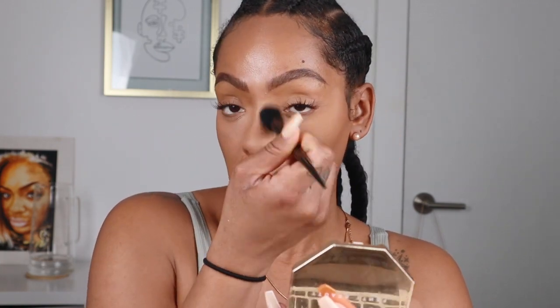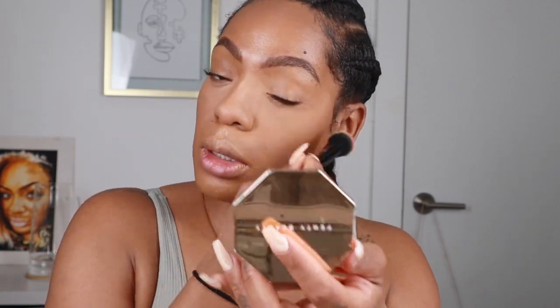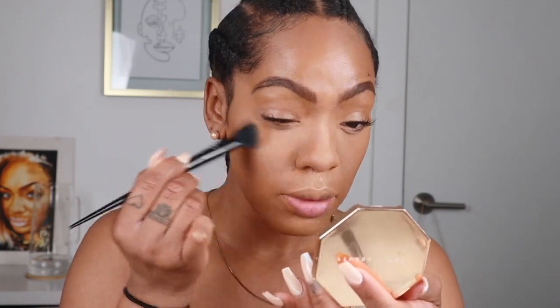Oh no, contour is okay. I think I'm going to like it more when I go back in with my powder. Okay, so let's dust this off. Perfect. It creates like a soft filter right through here, which I really like. So when I'm taking photos and things like that, it just looks very seamless and nice. I'm going to set again. Really just kind of dust it and buff it out, which is cool.